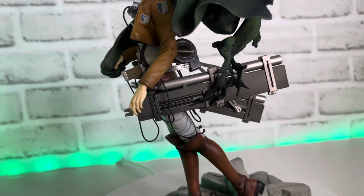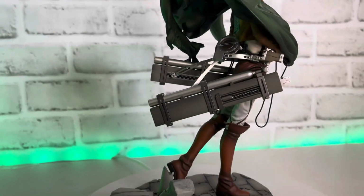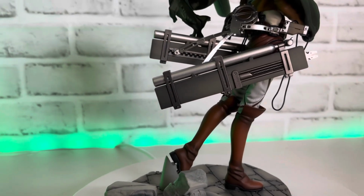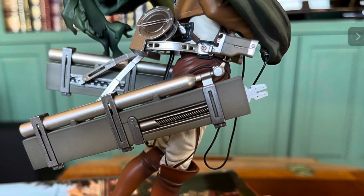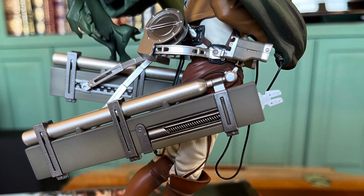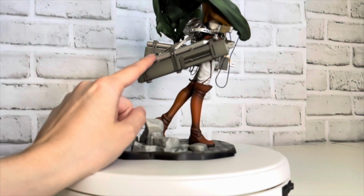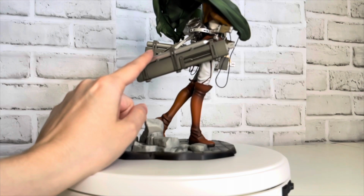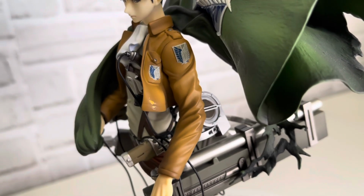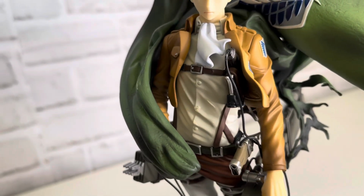But what the hand sculpt lacks is made up for and then some with the 3D maneuver gear. You guys, this is gorgeous. It looks so substantial and the coloring is immaculate. I can't stop staring at it, honestly. The only potential bad thing is that the 3DM gear is wobbly on one side, so just be mindful. For as small as the Wings of Freedom patch is, they did a great job and it looks very clean.